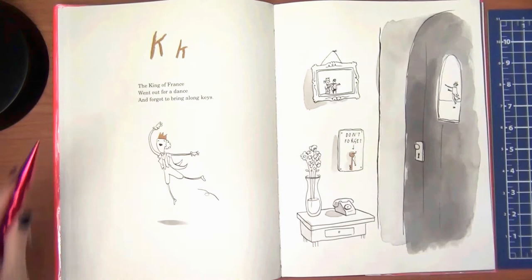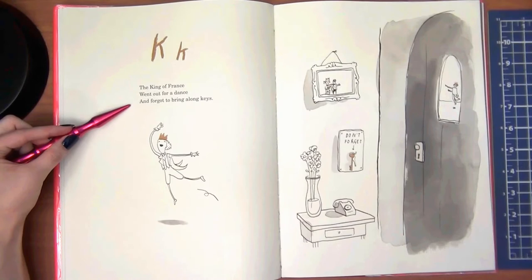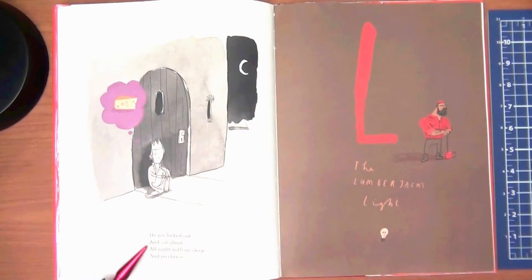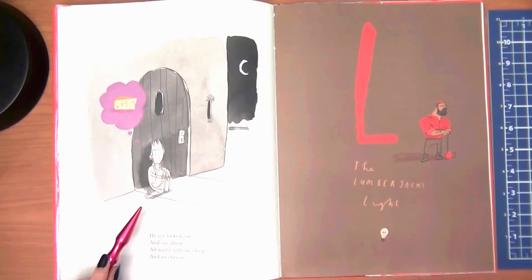The King of France went out for a dance and forgot to bring along keys. Really, King? You know what? I can't even look at you right now. He got locked out and sat about all night with no sleep and no cheese. Well, see, King of France? That's what happens to you when you forget your keys. You get no cheese. Sorry, I don't make the rules. Just how it is. L.